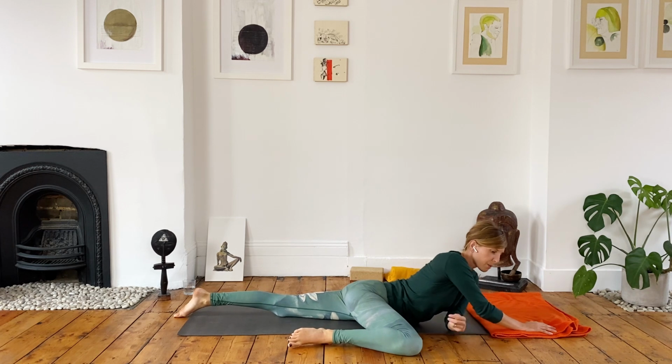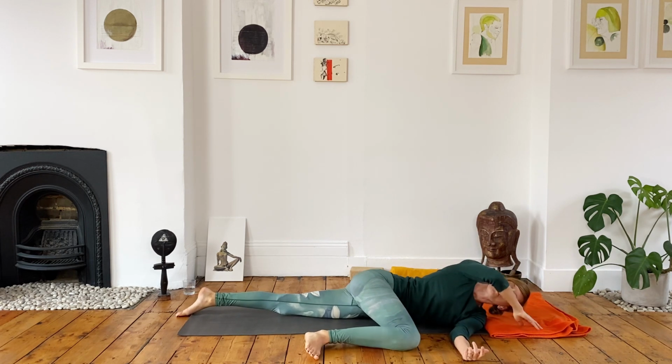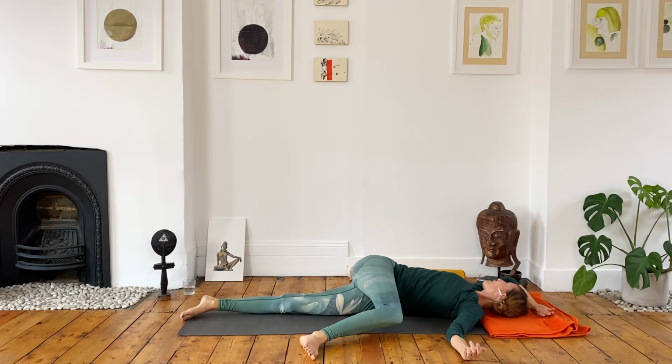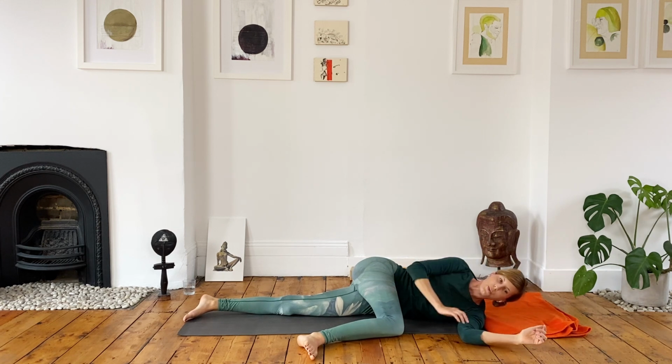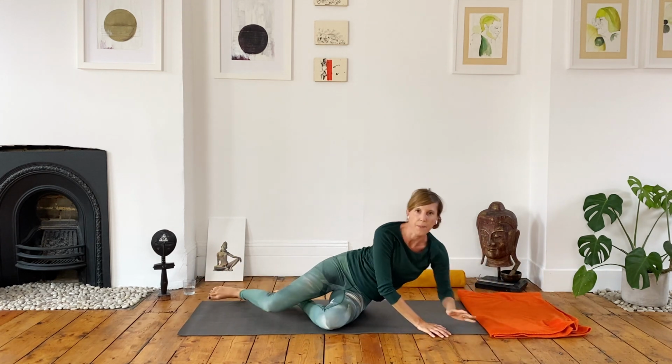And then from here, we're going to thread the arm through, and I'm going to talk through all of this. You don't have to remember. And we come back into the twist and stay here for a few breaths. And then we do everything on the other side.